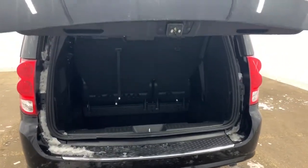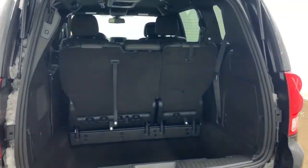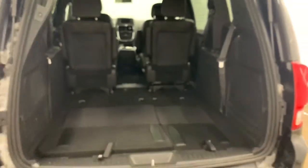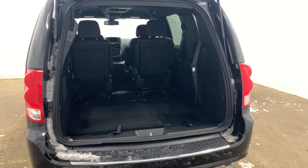And I'll show you just how easy it is to use the third row stow and go system. So you just follow the numbers on the pulls here. So 1, 2, 3, and then 4. And it's nicely down for you. So again, 1, 2, 3, and then 4. And just like that, that is what it looks like with the third row down.